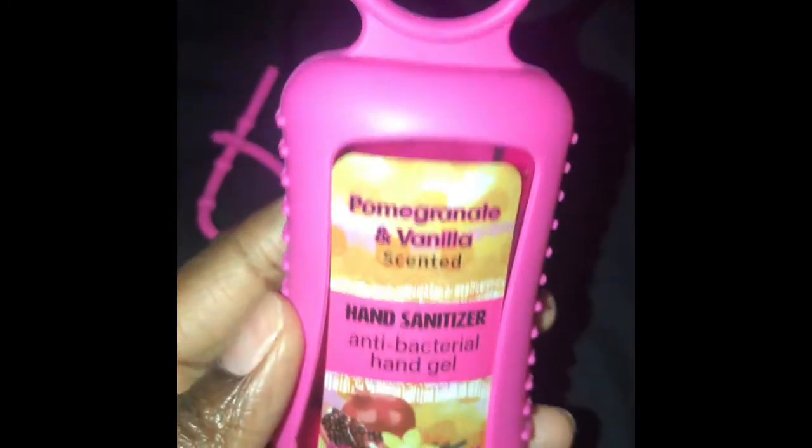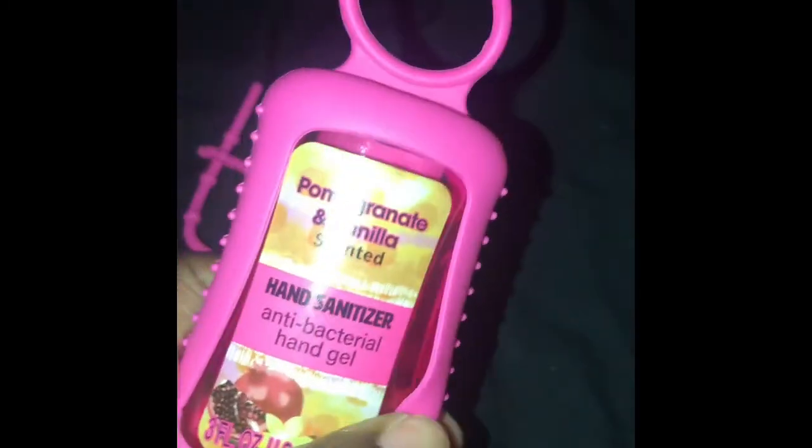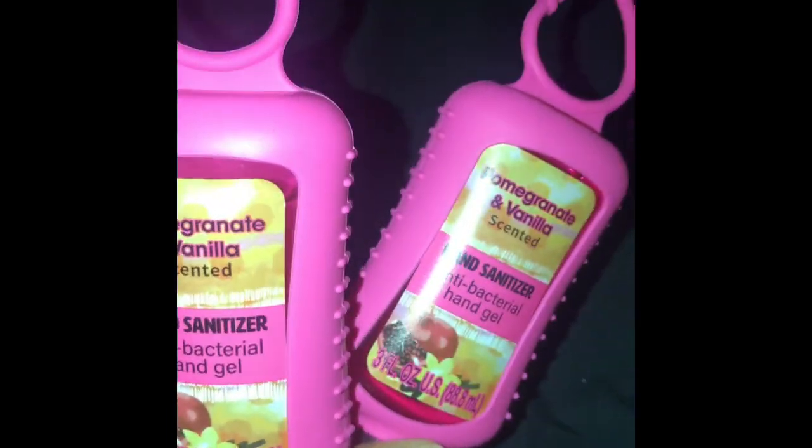I got 2 more of the hand sanitizers. These are hard to come by. So I got 2 of these, and probably it's going to be every time I go a pickup as well. Can never have too much hand sanitizer with all the stuff going around.